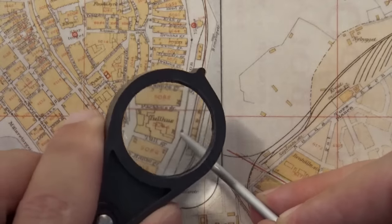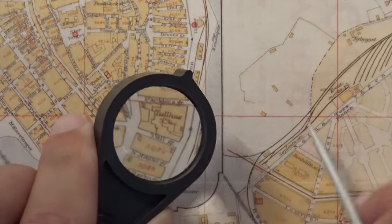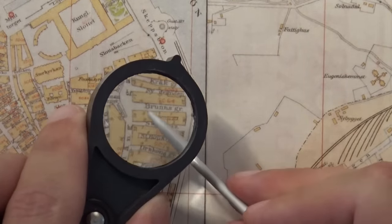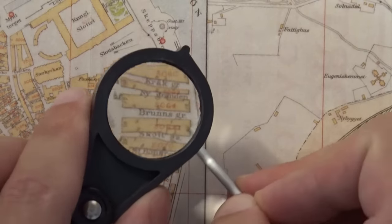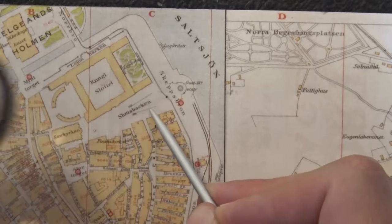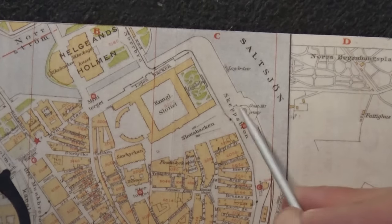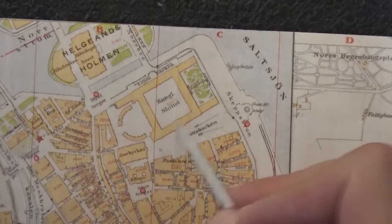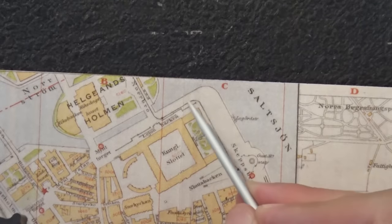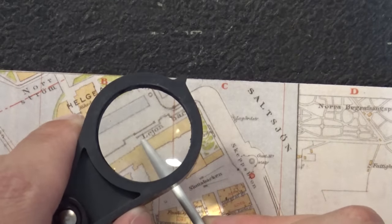But here's the next stop. By Tullgränd, and the next one by Brunnsgränd, next one here by Slottsbacken. Castle Slope. And here you have the Royal Castle of Stockholm. Here you can see the next stop at Lejonbacken.